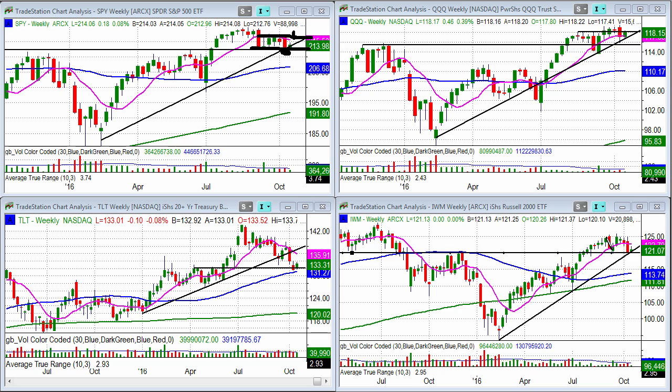And I would say the same thing about IWMs. You really want to see them over 125 before we get too excited. However, if the Qs do break out of their weekly high and basically get over this 118 level with some conviction, that's where you might look for some upside, even if these other two indexes don't get out of their own way.